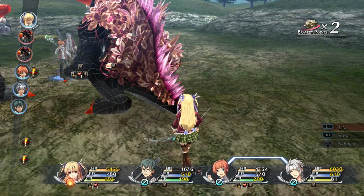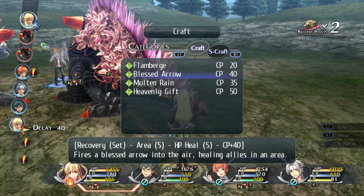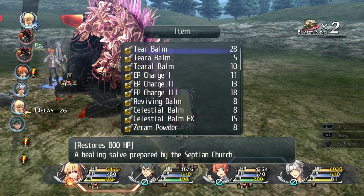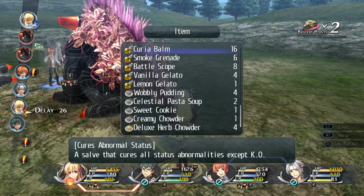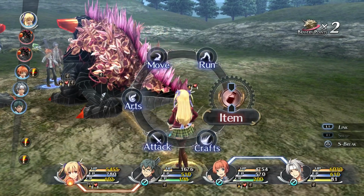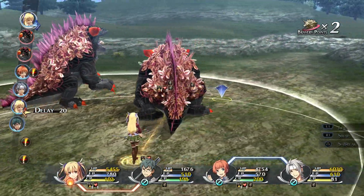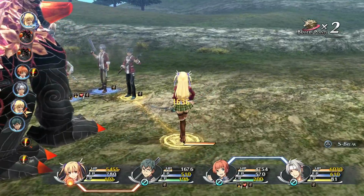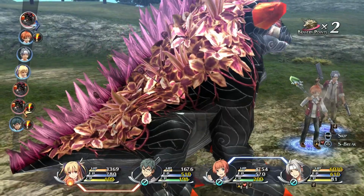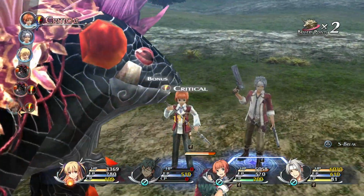Can your abilities do anything about that? No. I'll have to give it to Elliot. You need to use Curia on Elliot. She's too far away. Well, just hope I don't get stone juice as well. Yeah.